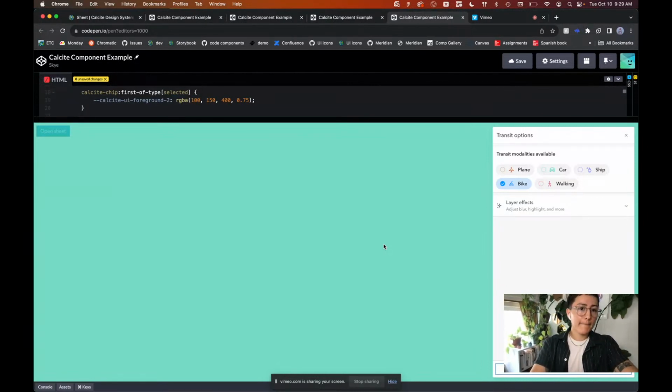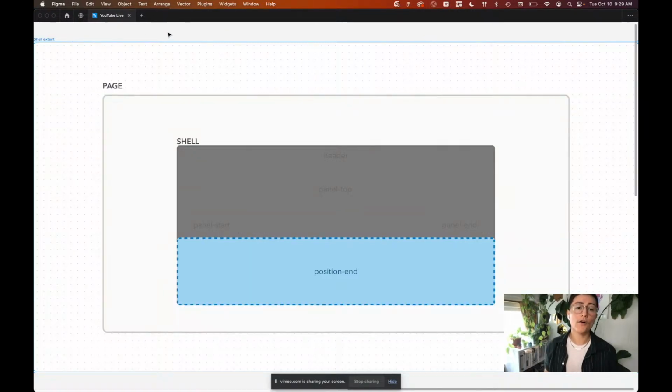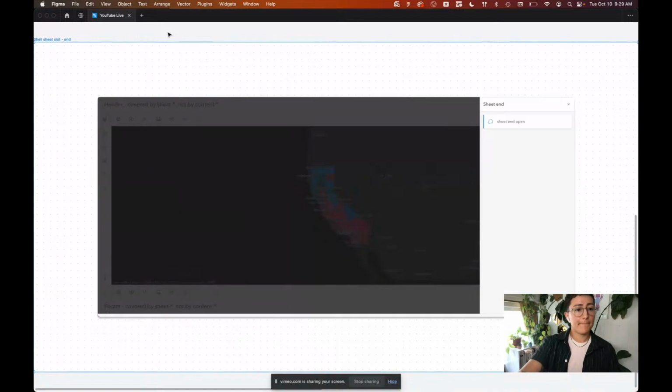And then I also wanted to jump over to Figma real quick. Of course, all of this is represented in the kit as well, and I'll talk about the extent of sheets. It can be to the extent of your page here, and you can see a sheet can have a position end that we didn't see before, but it could also be to the extent of shell, because we now have a sheet slot inside of the shell component itself. So you might have different use cases for both.